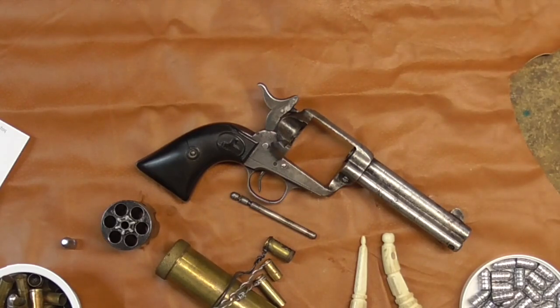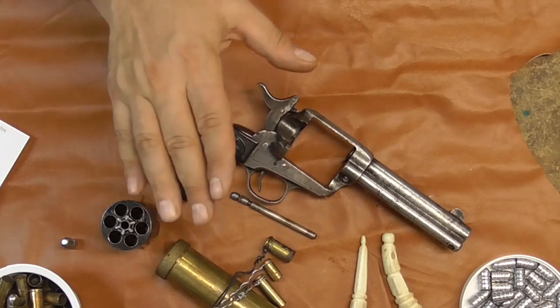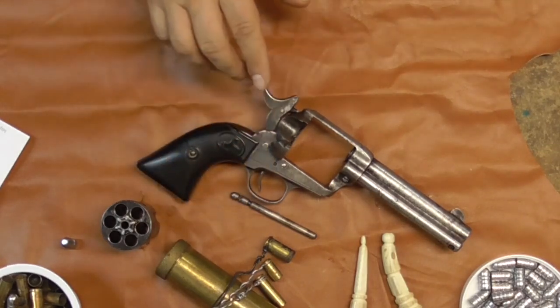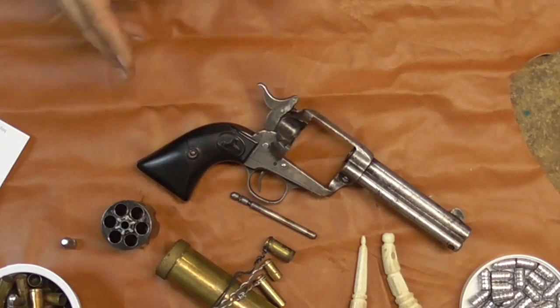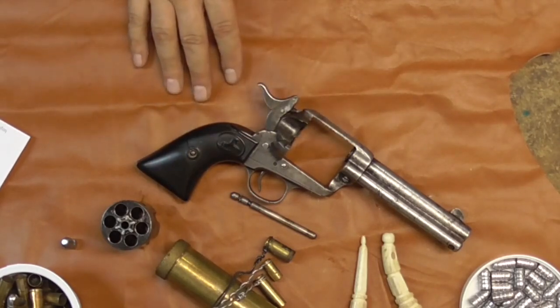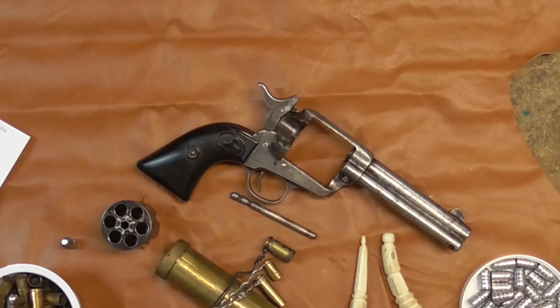So what we're going to do is take you through the process of: you found the gun, you don't know what size the bore is. We're going to take you through the sizing process, how to slug your bore, all the way up to loading, get some loads.